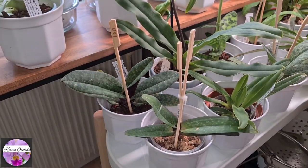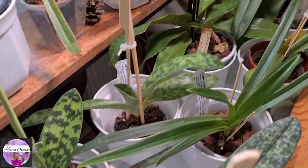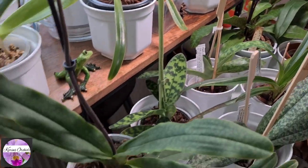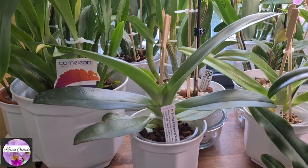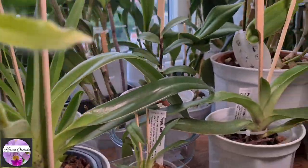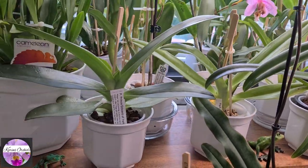And here you can see my Paphiopedilums all lined up. Quite a few with mottled leaves. And here we've got some more Paphiopedilums. My Rothschildianum crosses lined up on the shelf above it.